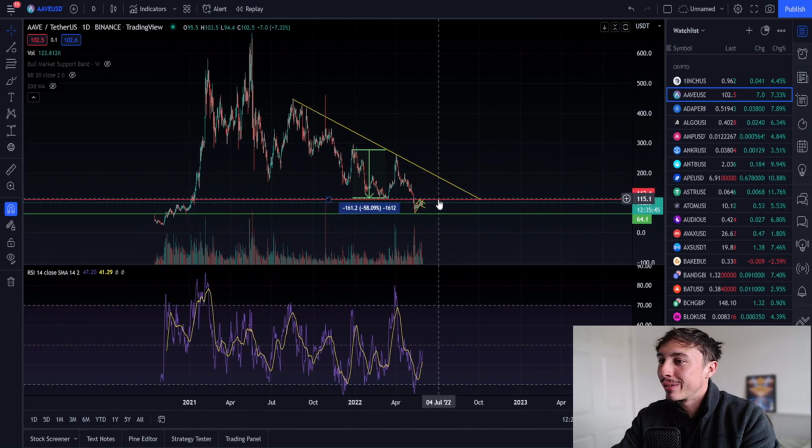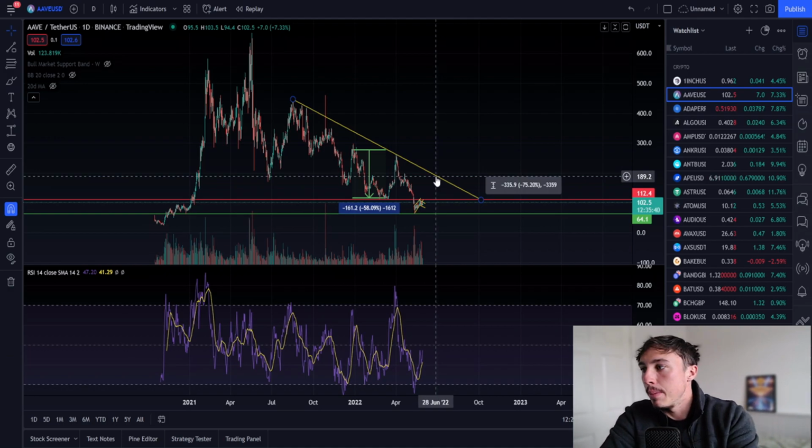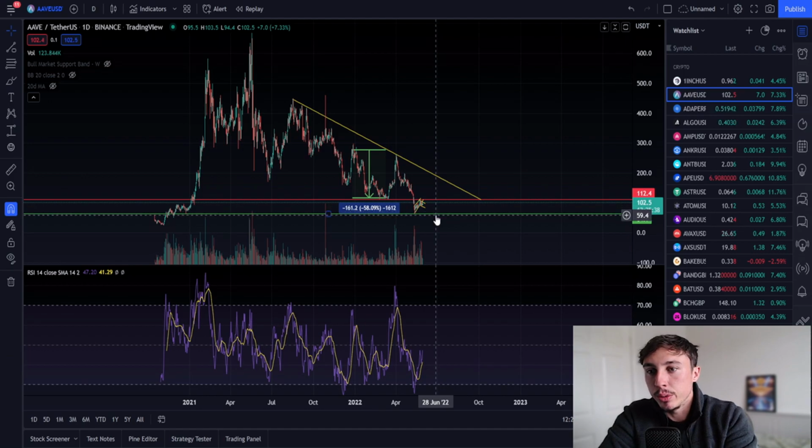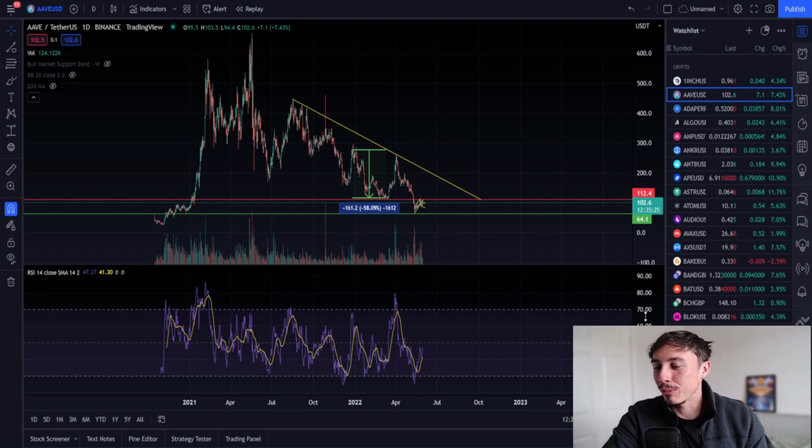So I really am looking for the price target occurring over here around $189 for AAVE if we do get the bullish scenario play out. Bearish scenario, we come back down to the $59 level. But again, it depends on many macroeconomic trends and factors out there. It's not just cryptocurrency that decides what it wants to do. There's also economies floating around the entire globe that have an effect on cryptocurrency right now.